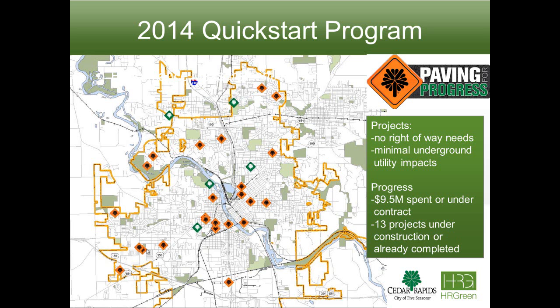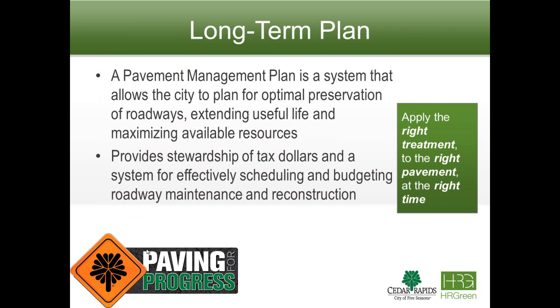There is currently more than $9.5 million worth of work under contract, and 13 projects have either been completed or are currently being constructed. This map shows the locations of all the 2014 Quick Start projects. The Quick Start program was used to get projects under construction quickly. The next step is to develop a long-term plan, a pavement management plan.